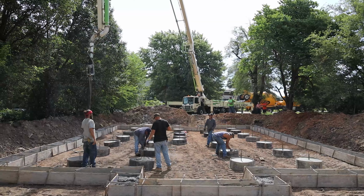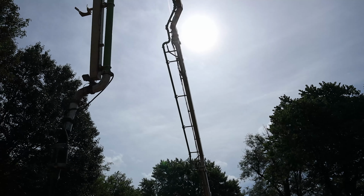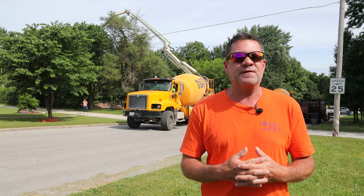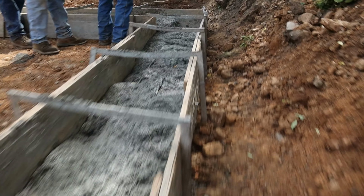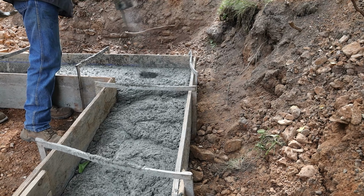The typical houses for Habitat for Humanity are two bedrooms around 800 square feet. We work our way up from there, three bedroom, four bedrooms. We've done fives and sixes, but this is the largest house we've ever done. It's a seven bedroom home. It's going to be about 3,200 square feet.